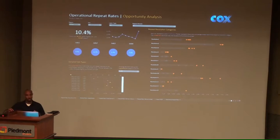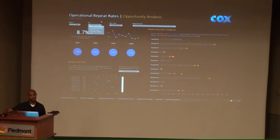We've already selected a region of California here, and I can pick all of the sites in California to switch again to Central Region. I can switch to Central Region, and now when I pick the sites, it will give me a drop down of the sites in Central Region.